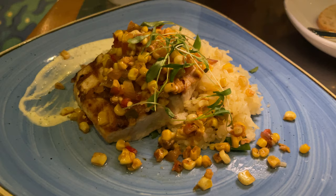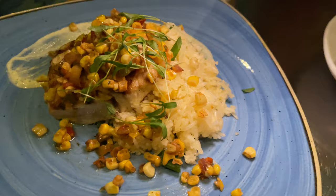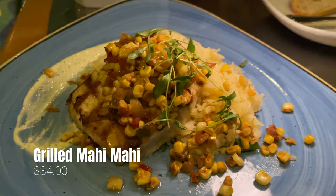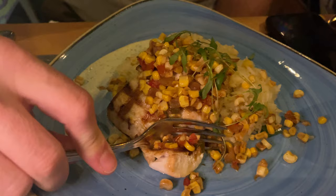For our entrees, we decided to go with the grilled mahi-mahi and the seared Verlasso salmon. The grilled mahi-mahi comes with street corn style salad and cilantro lime crema over garlic jasmine rice, and is the Coral Reef's most popular entree.